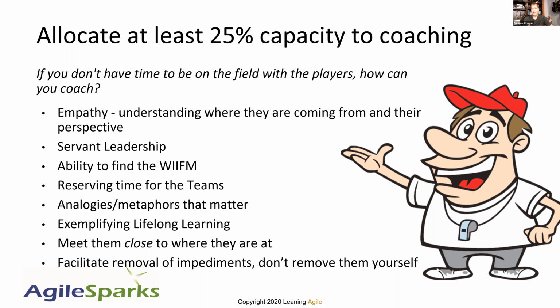Empathy is, yeah, let's figure this out. Let's go solve this problem together. Servant leadership, hopefully you've heard that term before, is a critical component. And the thing I want to point out, we'll talk more about this during the webinar, is that servant leadership is not meek and mild. It's brave and bold. It's courageous.